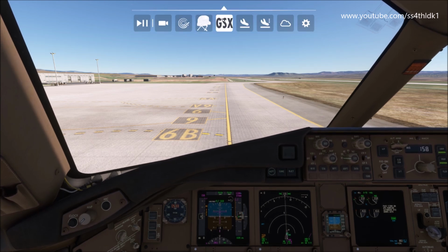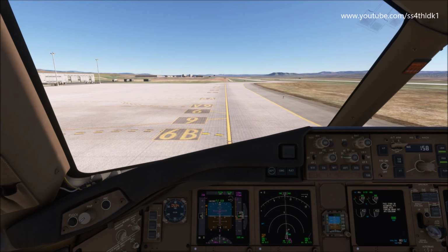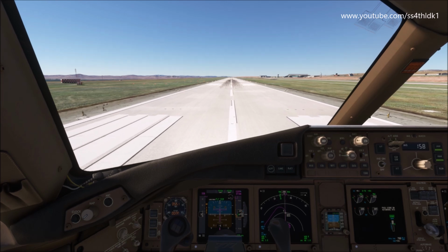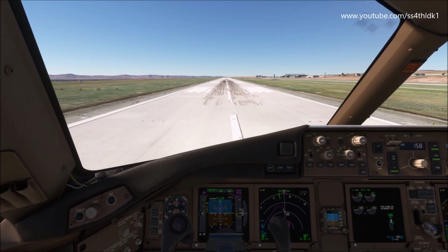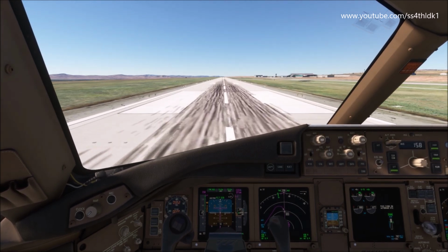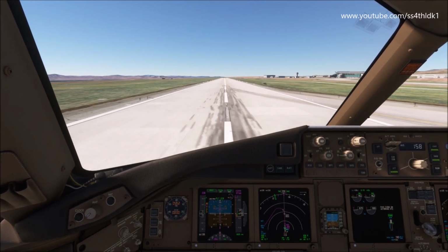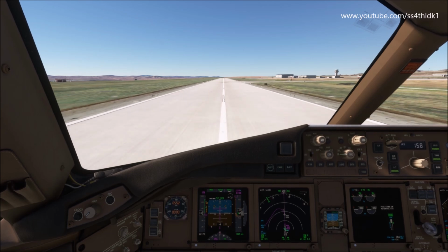Waiting your confirmation for a good engine start. We have a good engine start. Unlock gear. Airspeed's alive. Eighty knots.